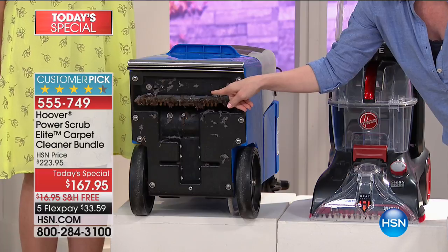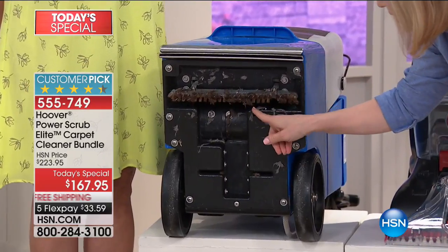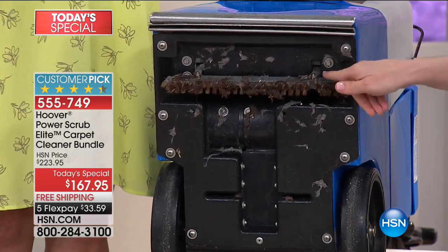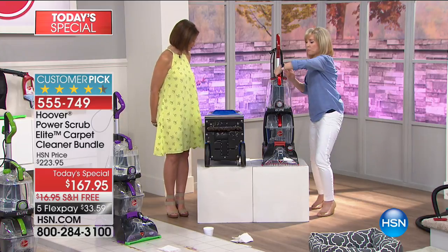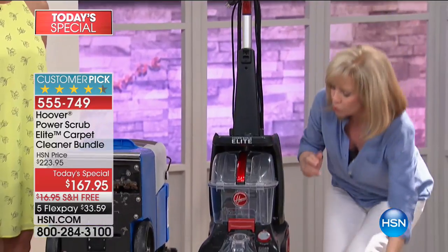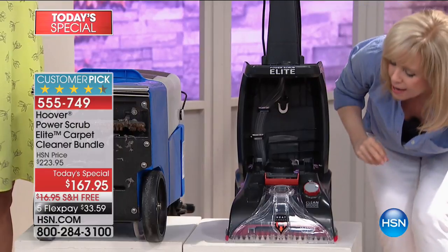But I want you to look close right here. There's somebody else's pet hair. I mean, the brushes, these are like stuck on there. Can you see the clumps of hair? This is somebody else's gunk that you would be bringing home in your house. Okay, so now let's compare to the Hoover. First of all, you have two separate tanks. What's brand new, larger capacity, 25% more of your clean water, 25% more of your dirty water. Right here, it holds over a gallon.